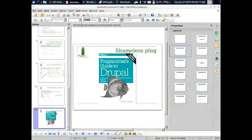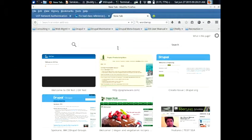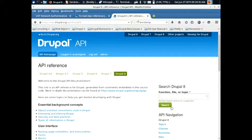So let's go ahead and look at, sorry, I have to put my glasses on. This is the problem with getting old. Okay. So api.drupal.org. Let's look at Drupal 8. And then it was the service modifier interface. Oh, let me see if I can just do this.